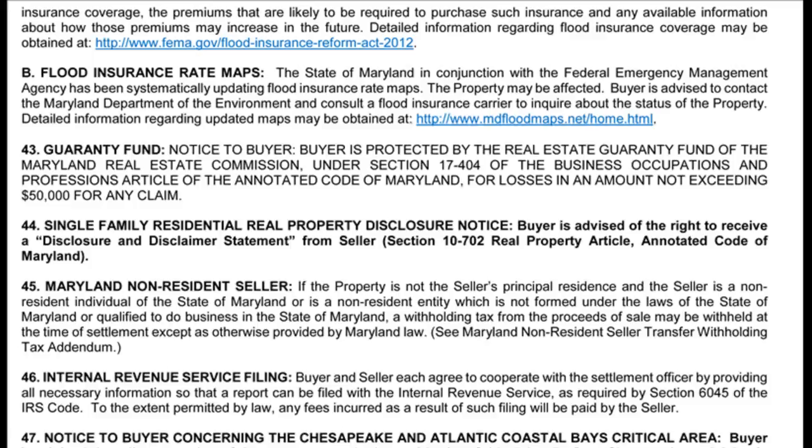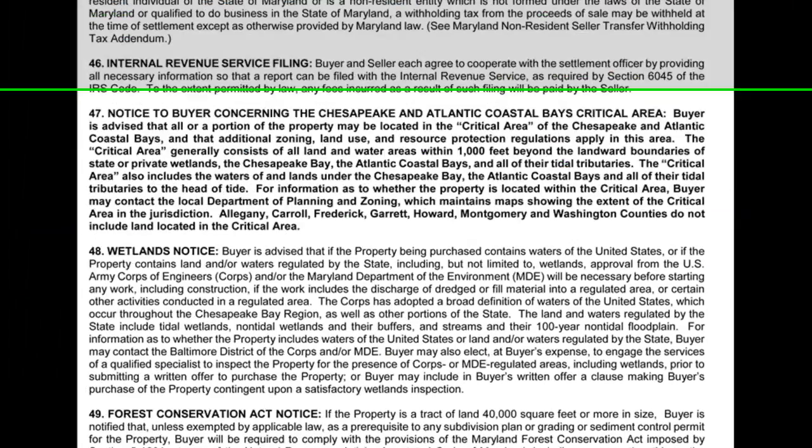Paragraph 45, Maryland non-resident seller. If the property is not the seller's principal residence and the seller is a non-Maryland resident, money may be held back at settlement for capital gains taxes. Non-resident sellers should contact the title company well in advance of the settlement for additional instructions. Paragraph 46. Internal Revenue Service filing. The parties agree to cooperate with the settlement attorney in completing the required IRS 1099 report.